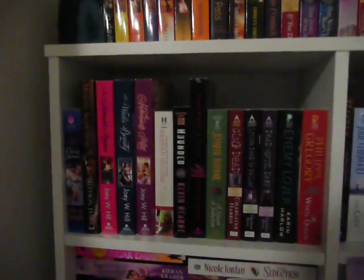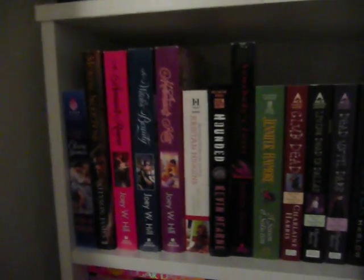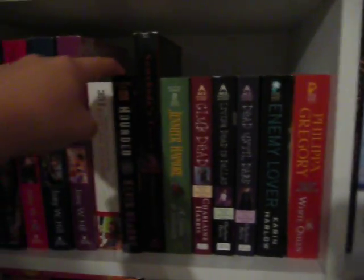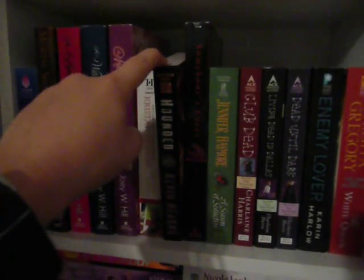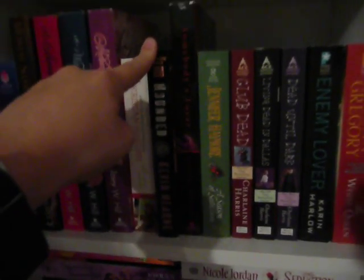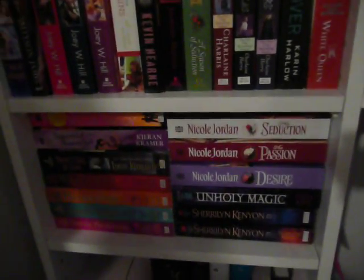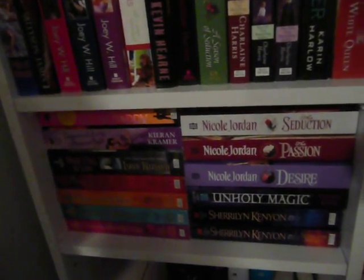And some more adult to-be-read books. These ones are by Joey Hill. I also have just some adult books in here that don't really match adult romance, like Hounded. An author who actually lives in this state, so I've met him. He's a really cool guy. Some more books down here. And there are a bunch of books also down here, but Mr. Grouch and some other animals in my nook are in the way.